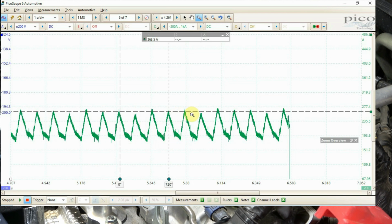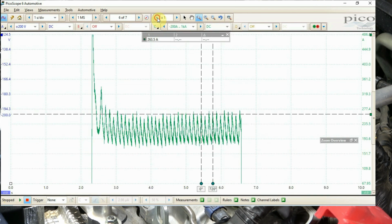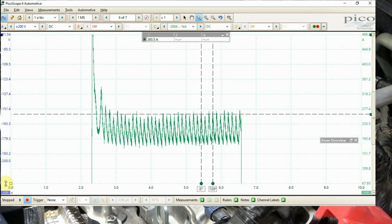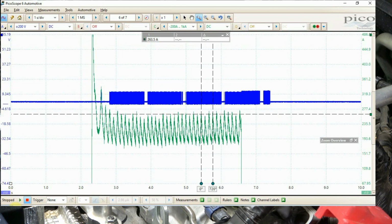Okay, so the 10% difference we're seeing on that initial compression test we did, it's definitely showing up here, but we've just got to figure out how we can identify which cylinder we are looking at here, guys. So definitely we're going to have to do that. That pattern tells me nothing. So let me see if I can figure it out somehow.